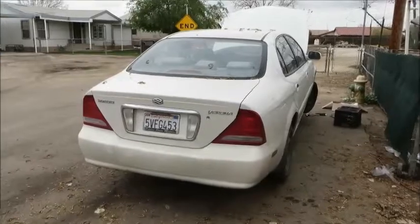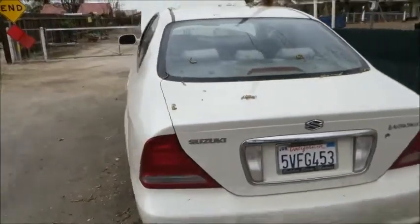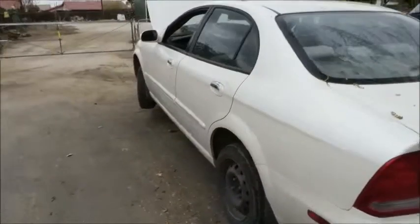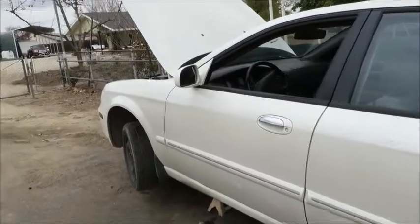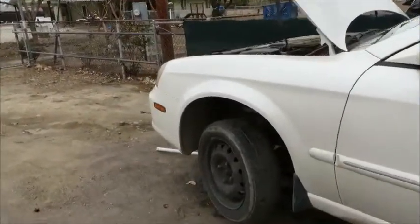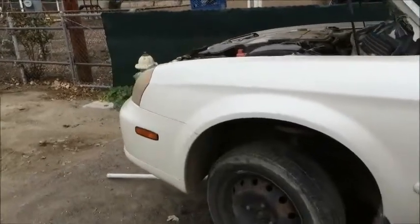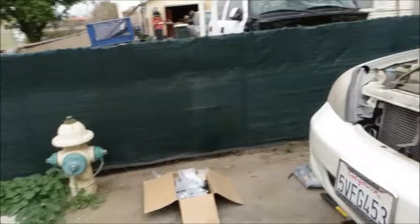Alright, YouTube viewers, got a 2006 Suzuki Verona. My brother's been driving the car. He was doing some maintenance on it, and he had a knock in the front end, which he was unable to actually figure out what the problem was. When he would stop, it would kind of make a knocking noise.